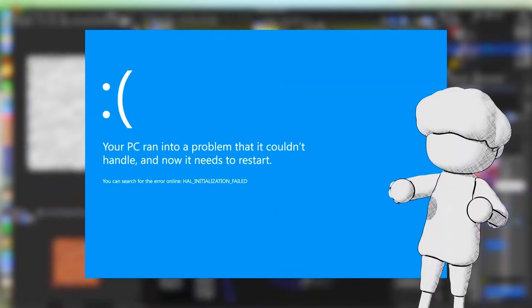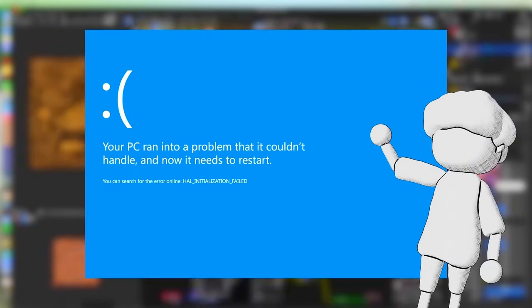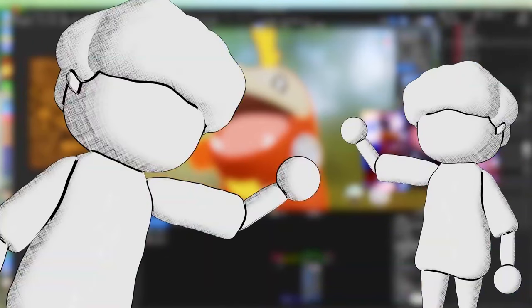I lost the entire texture I was working on, but it's fine. Because, you know, did it once, I could do it again. It crashed the second time. Okay, well, third time's a charm. Forgot to save the image.